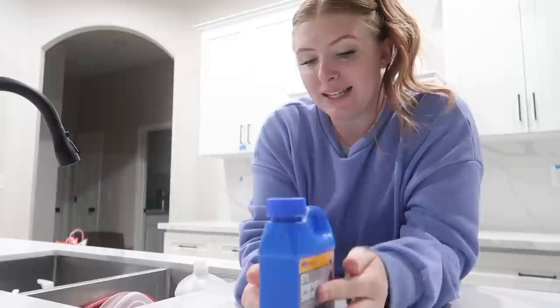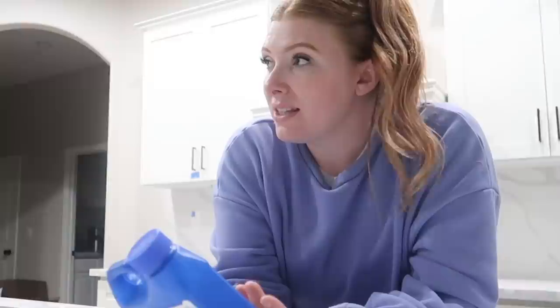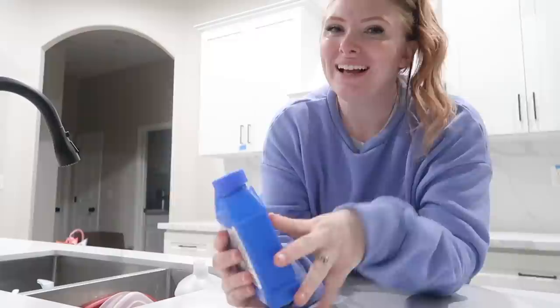It says 20-year satisfaction guarantee, but it doesn't actually say how often you should seal it. Didn't they tell us once a year? I don't know. Let us know down in the comments if you are a sealer pro. How often should we be sealing our countertops? All I know is we're sealing it today.